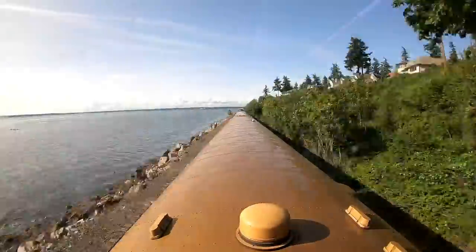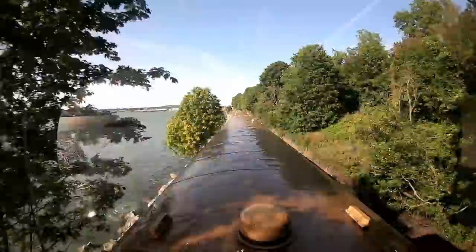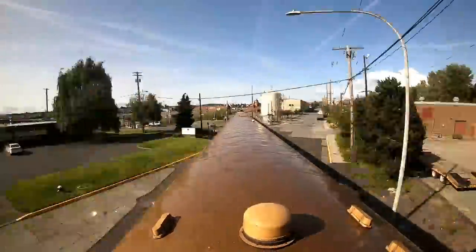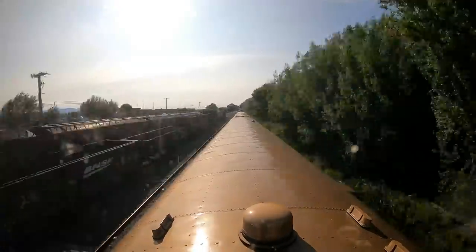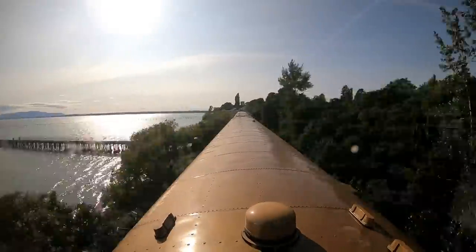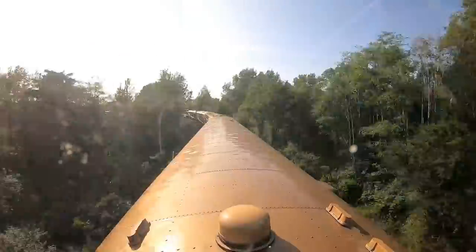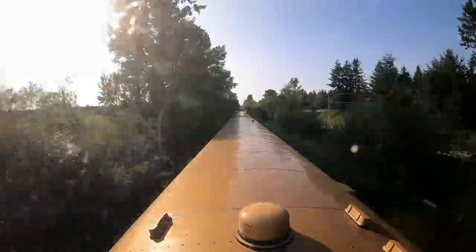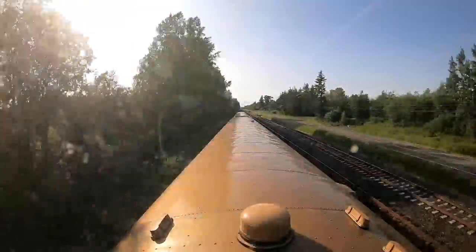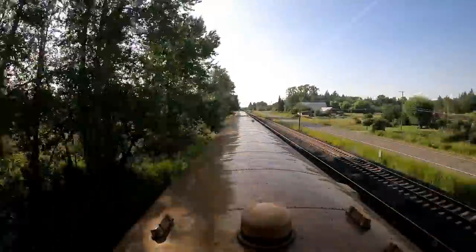We're coming into the little village of Fairhaven, which is on the southern end of the big city of Bellingham, Washington. These tracks are owned by BNSF, and so you end up seeing a lot of BNSF freight trains on this trip. And a passenger train, like the Rocky Mountaineer, always has priority over a freight train, so you'll usually see those BNSF freight trains on a siding alongside the main line as they wait for the Rocky Mountaineer to go by. But unfortunately, Amtrak trains get an even higher priority than the Rocky Mountaineer.